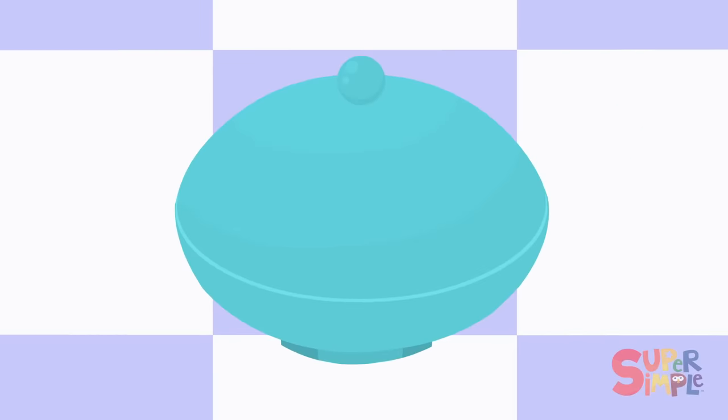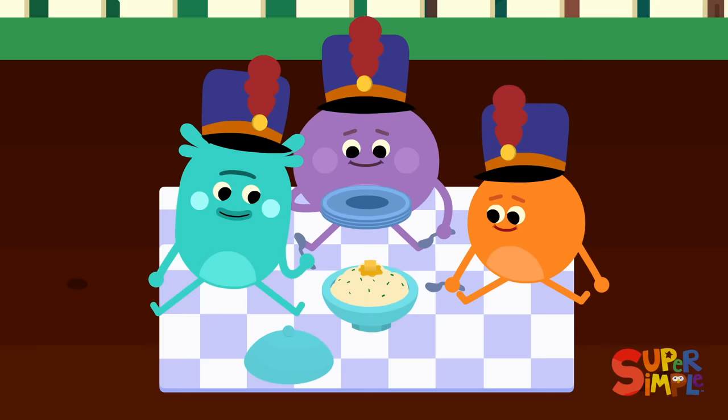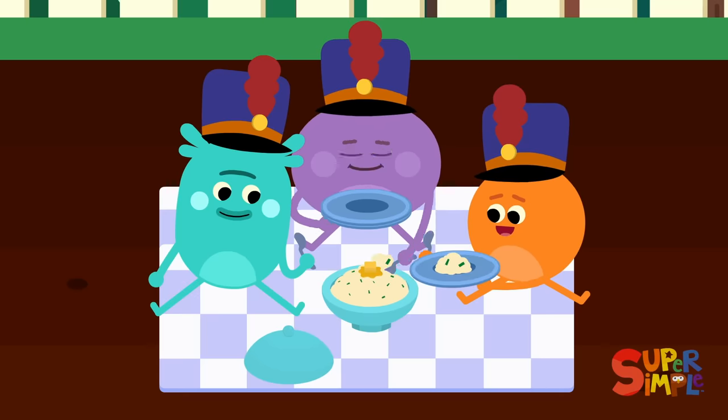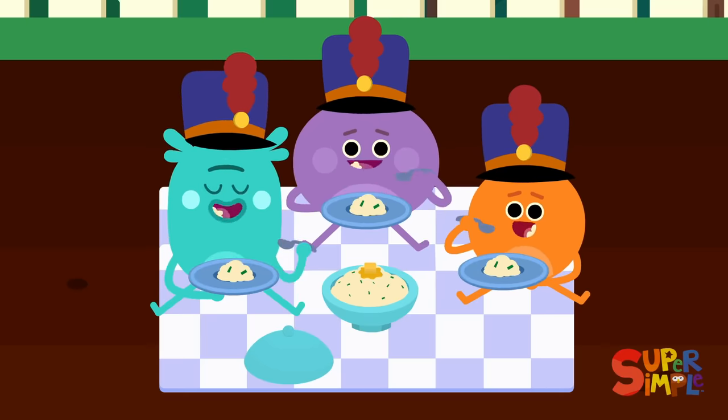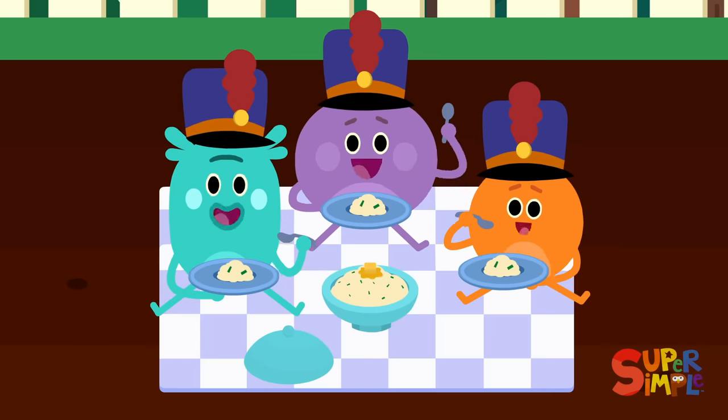Bumble Nums, you've done it again! Take a bite of your marching mashed potatoes. How does it taste, Bumble Nums? Yum!